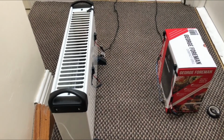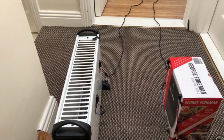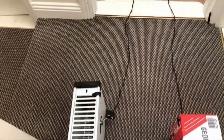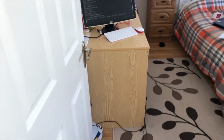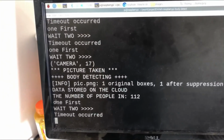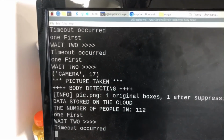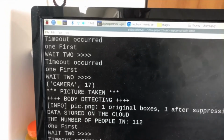Now I will run again for out. As I have said, right now this system is linked to IT Carlo and we are working. If we walk by 1 and 2, the picture will be taken, and we can see right now that one body has been detected and this person is going out of the building. So we have right now 112 as the number of people inside the building, because 2 people walked out.